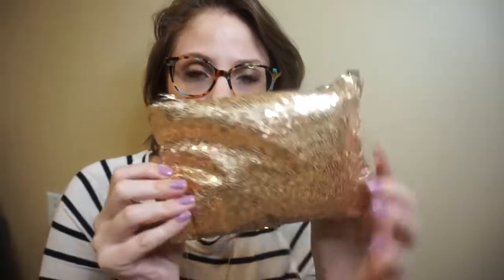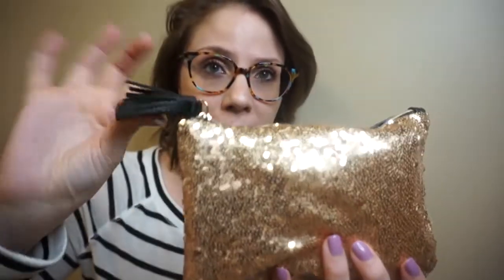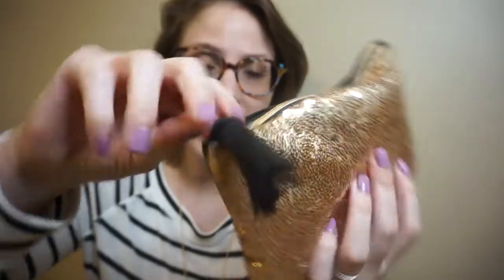Usually these come in a pink bag, but maybe because it's a mystery bag, they're gold, which is kind of special. So right off the bat, I get this sparkly bag. I believe this is the December bag. It's really sparkly and it's got this little faux leather back with this little tassel. So I'm guessing these items are gonna kind of be hodgepodge leftovers. Was there anything else in here? Nope. Okay.